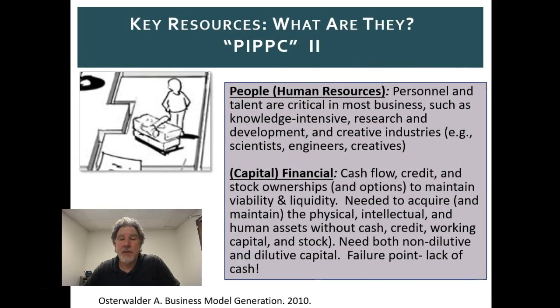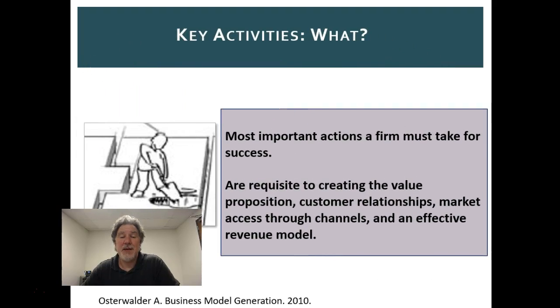Now, the other pieces that are there are P, okay, which is people or human resources, which are very critical, particularly in the knowledge-intensive research and development and creative industries. Okay, so our scientists, engineers, creatives, even our consultants in many of the consulting agencies. And last but not least is money, capital. Okay, and that comes into stock ownership, cash flow, credit, and that allows you to be able to operate the business. And having a good credit line, having good investment flow allows the business to be able to continue to operate. So that is PIPPC.